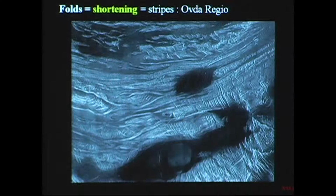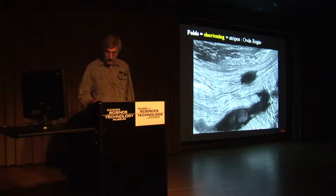Next one, please. Much of it looks like this. When the shortening gets locally intense, the hairpin bends disappear. And what you end up with is a series of simple stripes without the actual bends. But to a structural geologist, they clearly represent very tight folding of volcanic layers close to the Venusian surface.